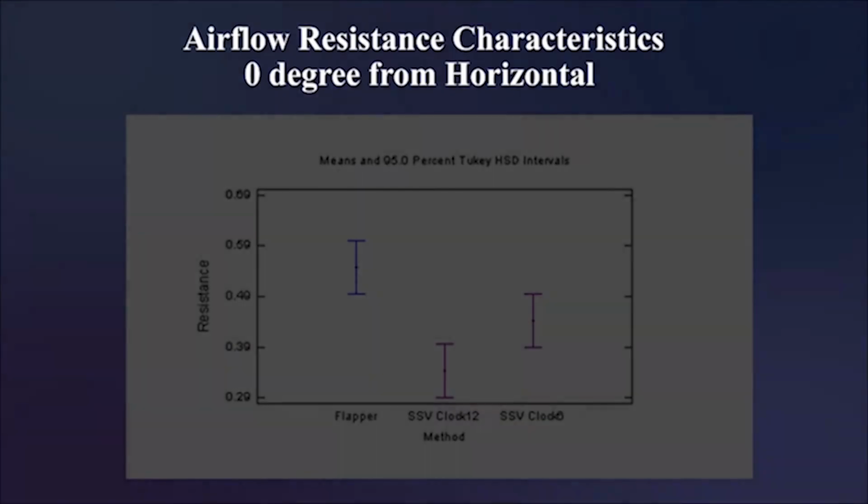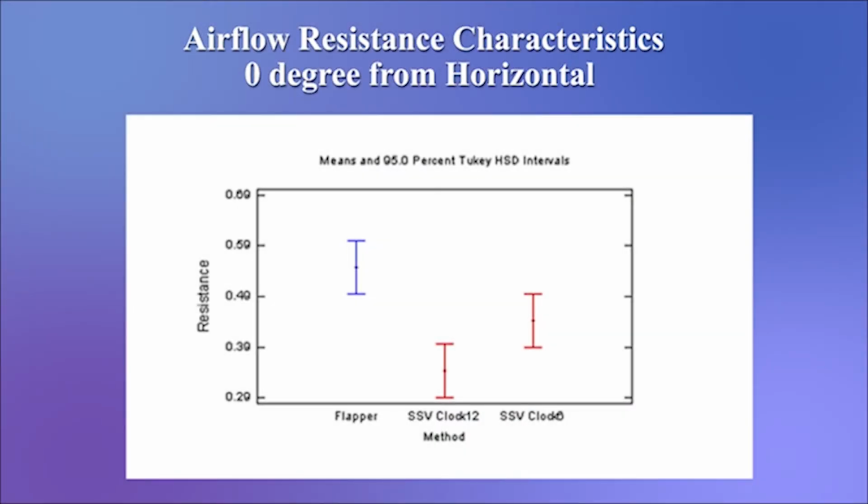The statistical significance of the superiority of the Shikani speaking valve was confirmed across the board using an analysis of variance, or ANOVA.